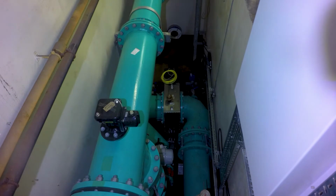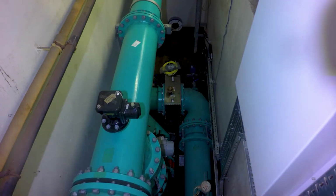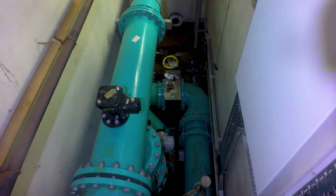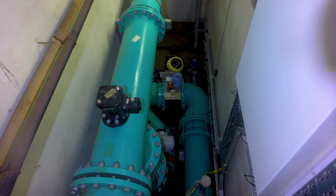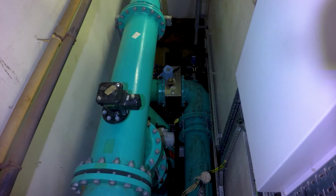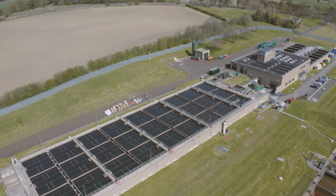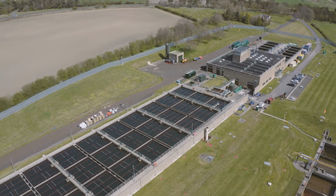And after market research, Evoqua's Wafer UV system is the only product on the market able to meet the project requirements from an installation and operations perspective. This is an exciting development for Northumbrian Water. It is the first time we have treated filter water in a treatment works of this size, and the first water utility company to use this particular piece of equipment from our supply partners, Evoqua.